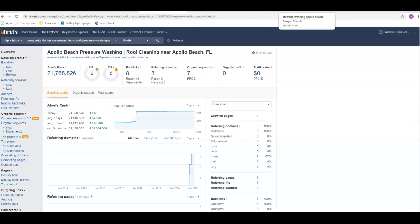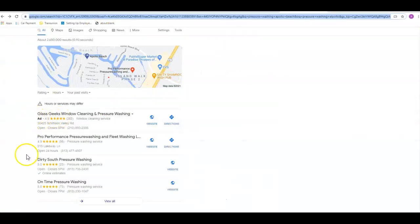The second thing would be your citations. This right here is what we call the Google Map Pack. You should have a Google My Business page set up. If not, get that done, get that verified as quick as you can.